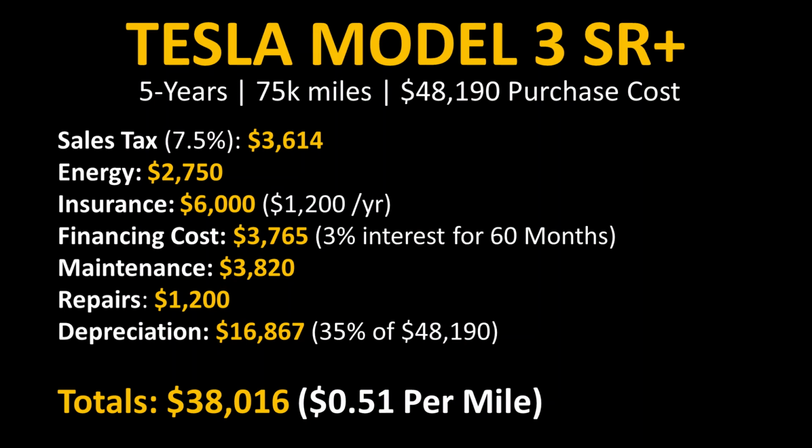So with all that being said, I've shown you my reasoning behind these numbers. Let's look at the actual calculations for these vehicles. As you can see here, I gathered all the calculations that we mentioned for the Tesla Model 3 Standard Range Plus, and you can see there sales tax, energy cost, insurance costs, financing cost, maintenance costs, repairs like we mentioned, and depreciation. The total 5-year cost of ownership driving 75,000 miles is around $38,000 or so, or 51 cents per mile.